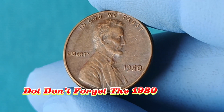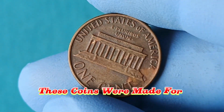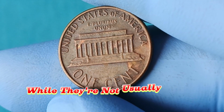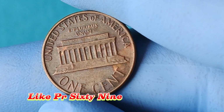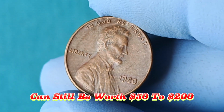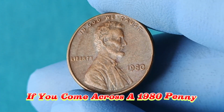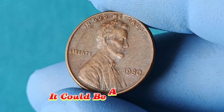Don't forget the 1980 S proof penny minted in San Francisco. These coins were made for collectors, not circulation. They have a mirror-like surface and incredibly sharp details. While they're not usually super rare, perfect grade proof coins, like PR69 or PR70, can still be worth $50 to $200, especially if they're certified by a top grading service like NGC or PCGS. If you come across a 1980 penny that looks unusually shiny and flawless, check the mint mark. It could be a proof coin.